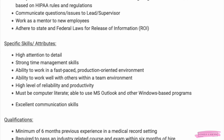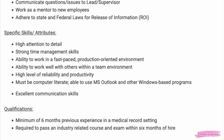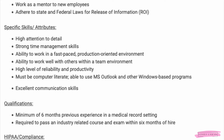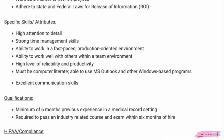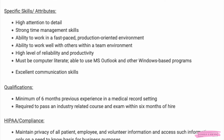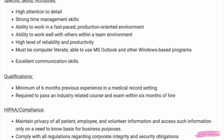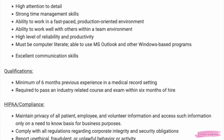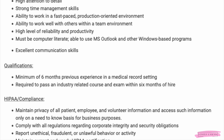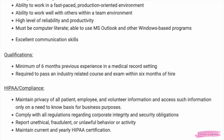You need to have high attention to detail, strong time management skills, and be able to work in a fast-paced environment and a high level of reliability and productivity. You must also be computer literate and able to use Microsoft Outlook and other Windows-based programs, and have excellent communication skills. You need to have a minimum of 6 months experience in a medical record setting, and you will be required to pass an industry-related course and exam within 6 months of hire.